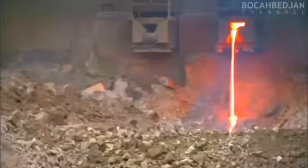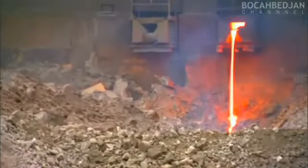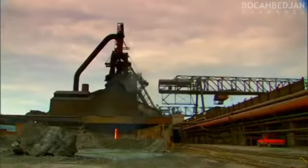Slag used to be a cumbersome byproduct of steelmaking. Now it provides a whole new market, as slag is sold for applications like paving materials and concrete.